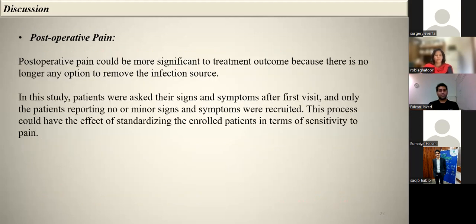Then in this study, patients were asked about their signs and symptoms after the first visit of cleaning and shaping, and only the patients, as we discussed before, who had mild or no pain were enrolled in this study. This was because the authors wanted to standardize the enrolled patients in terms of sensitivity to pain.